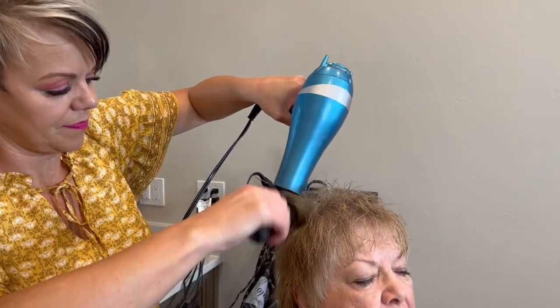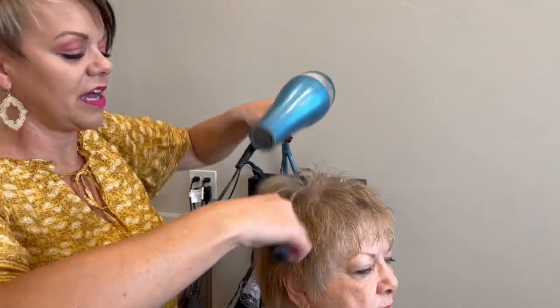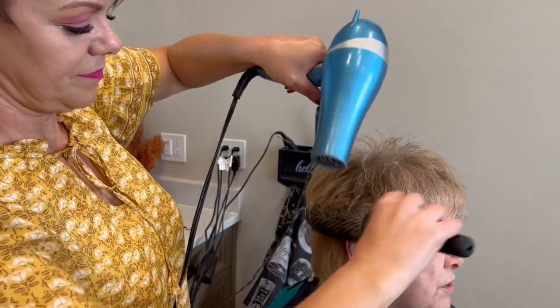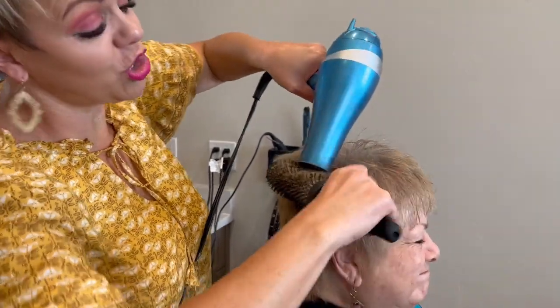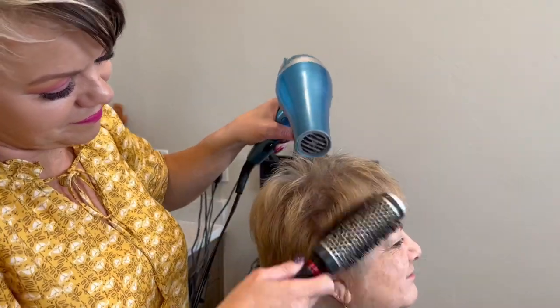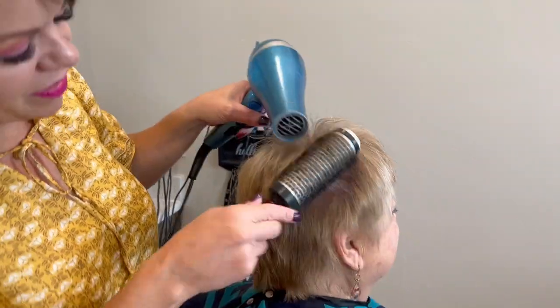What size brush do you have? It's about 1.5 inches. Okay. I have that. Oh, good. Of course not with me. But you do have one? I do, so that's a plus. Oh, that's looking cute over there. I love it.